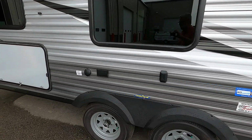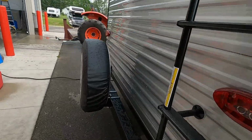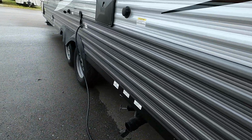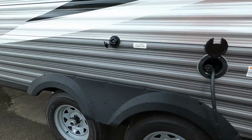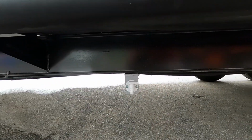At this point, we're going to lift up all of our stabilizing jacks, unhook our cable, our water, and our power. Once your water is unhooked, if you're at a campsite, come back here and open up those low point drains. And if you are out boondocking, potable water tank will dump right there.